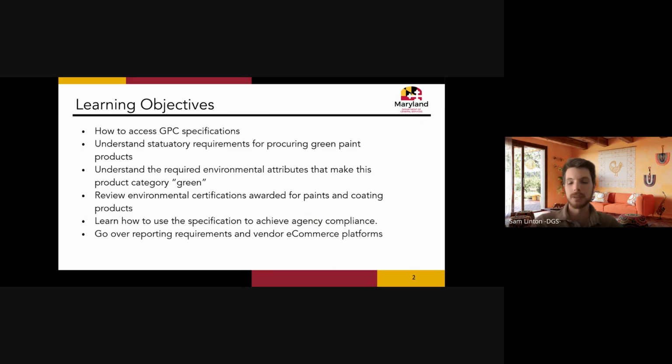We're going to learn how to access all the GPC specifications, go over those statutory requirements, general statutory requirements, as well as the ones related to buying paint products, understanding what those environmental attributes are that make paint products green. We'll go over eco-labels or environmental certifications that are awarded for the paints and coating product category. And we'll learn how to use the spec to achieve agency compliance. I don't think we'll be going over too much specifically over the vendor e-commerce platforms. So I did want to give a brief disclaimer there, but there are some resources of where to find green paint products.